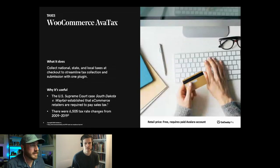Absolutely. Next one is WooCommerce AvaTax, and this allows you to collect taxes at checkout and also be able to submit them as well through Avalara. This is a plugin that connects to the Avalara service and does the calculation of taxes for you. Why would you choose to let a service handle tax collection rather than doing it manually yourself?